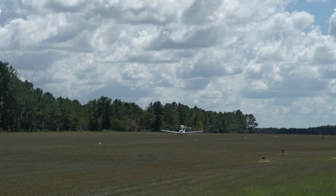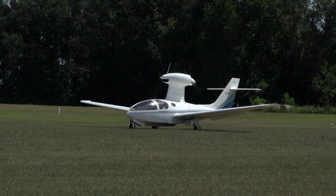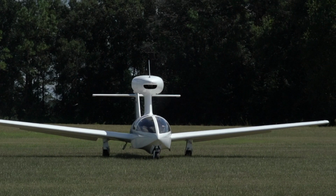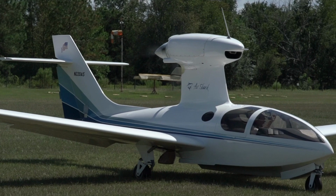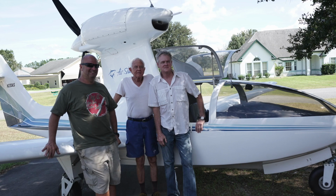Not bad. It's a nice looking airplane. Here we are, me on the left, Laurie Yonge in the middle, and Bobby Yonge on the right.